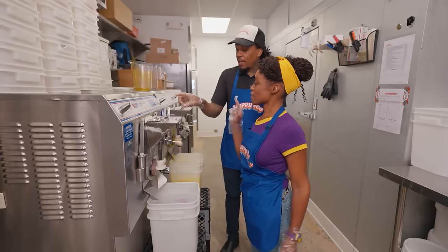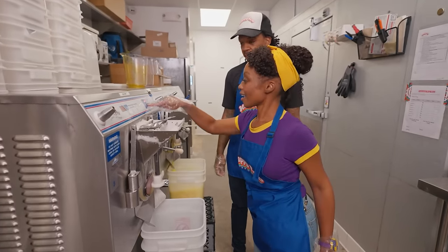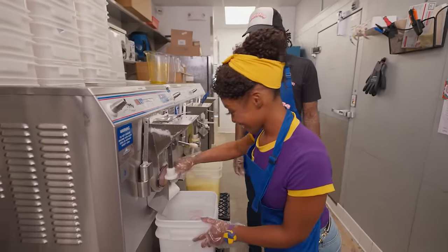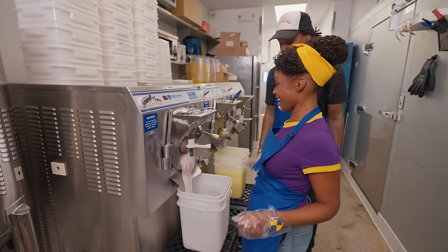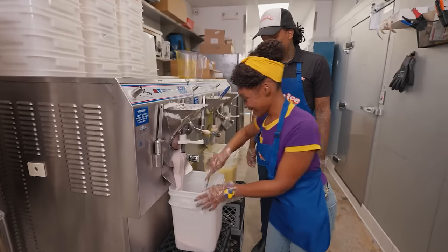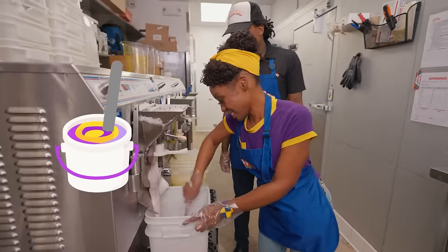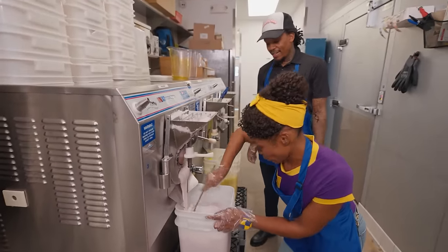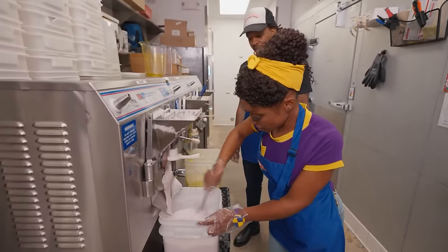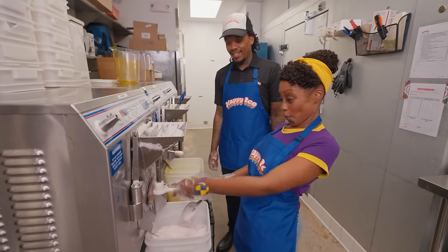Okay. You want to start by hitting that button, uh-huh. Then that one. And then you can lift up the handle. Go ahead, turn that to the middle, lift it up. Yeah. There we go. And you go ahead and stir as it's coming out. Do I fill up the whole bucket? That should be enough right there. Good job.